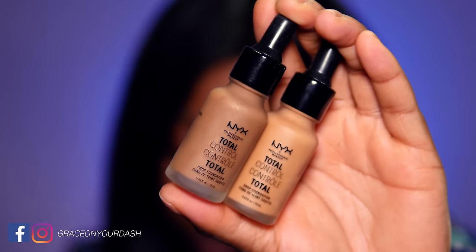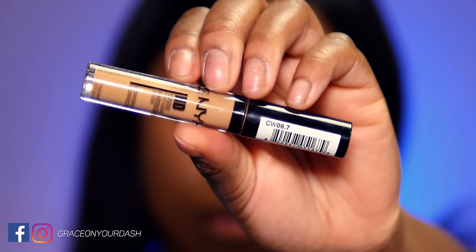Now I am using the Total Control Foundation from NYX Cosmetics. I really love this formula because it's lightweight, but it has full coverage and is buildable. Can you see that? And please don't forget your neck.